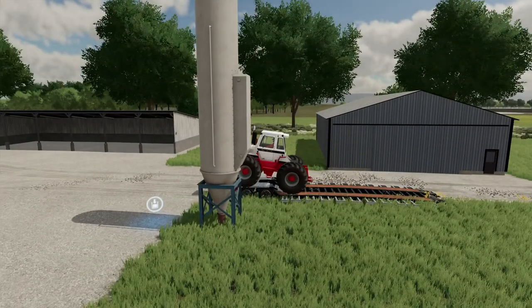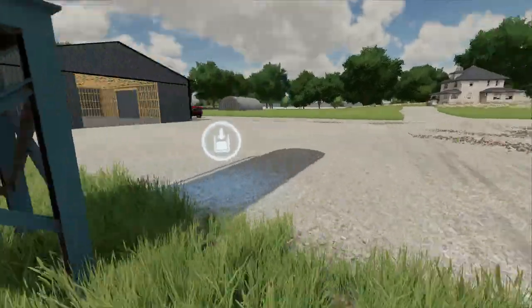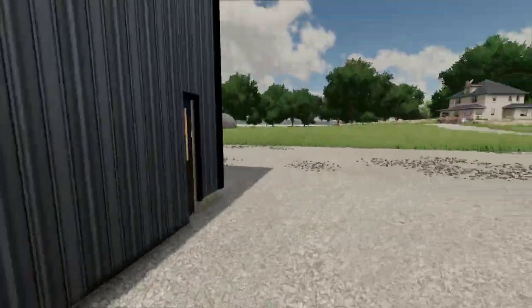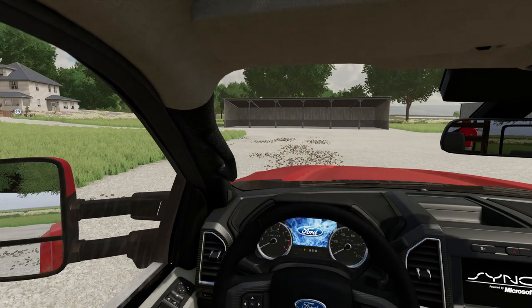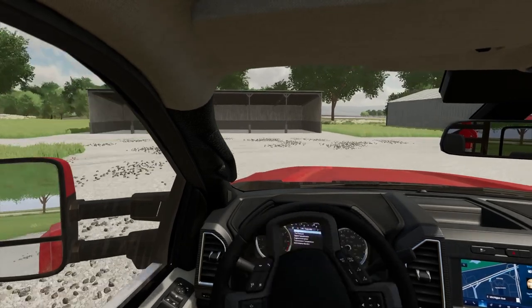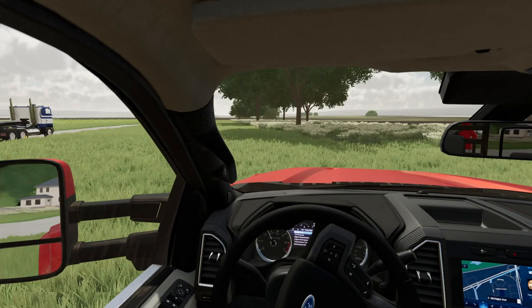I think that should be enough room. Get the Ford on there too. We're gonna close the guy's door. We don't want to leave that open when we leave. We're gonna fire up the pickup, and we're gonna drive it right onto the trailer. And then that saves trips.